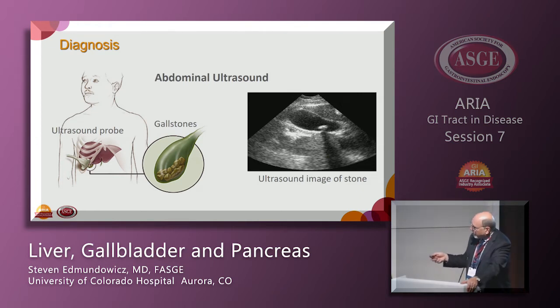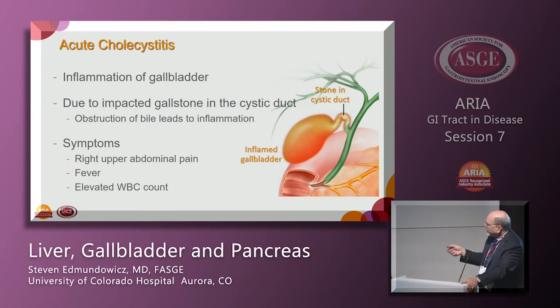And this is typically what it looks like on the caricatures of the drawings there. The patients can get an acute cholecystitis. This is patients that present with a really severe, intense pain, sometimes with fever and nausea, and that's because one of those small stones has gotten stuck in the pipe system here. If it's in the cystic duct, the area of inflammation is in the gallbladder.